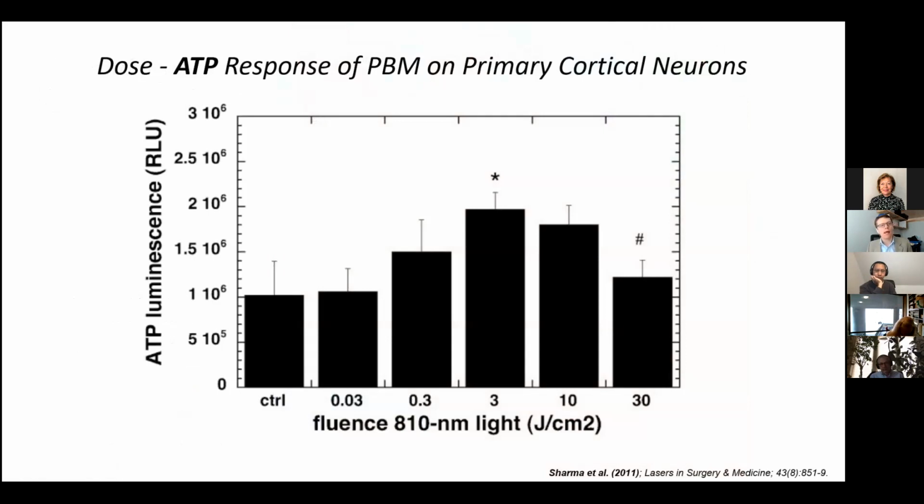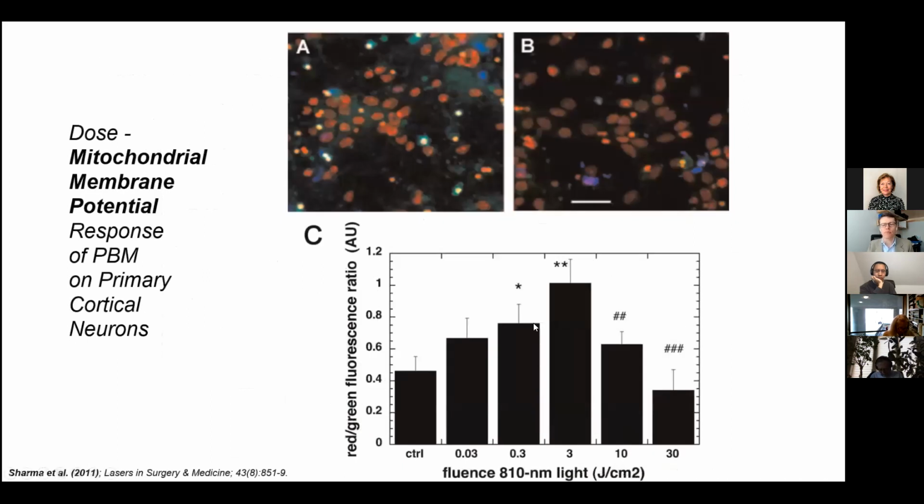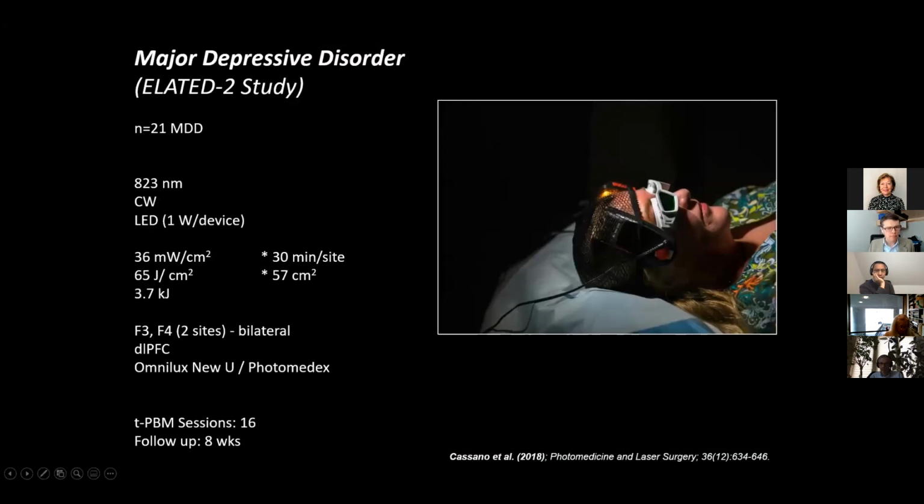The Wellman Center had, moreover, extensive research conducted by you, showing specific thresholds in cortical neurons in terms of energy deposition, or fluence I will say, at which you could expect ATP changes. Here it was 3 joules per square centimeter. There were thresholds also determined for other physiological mitochondrial changes, like changes in mitochondrial membrane potential, that occurred with a lower threshold, here 0.3 joules per square centimeter. With that in mind, we embarked on our first study, which was called ELATED-2.